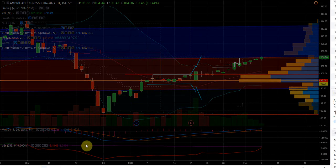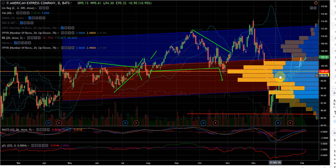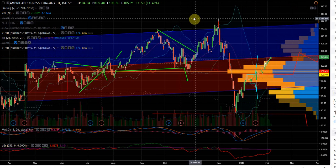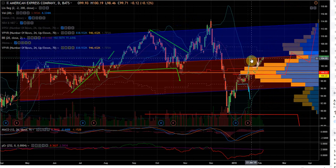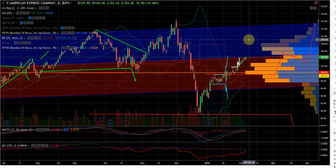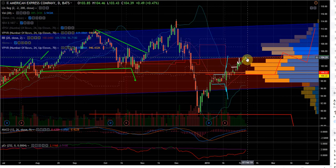Let's look at the daily. This is a 1 year, every candle is 1 day. I recently wrote it up as a long idea, and it has recently hit the target. That doesn't mean it's going to top out here. It just means that it recovered enough to where I might want to consider booking a trim.